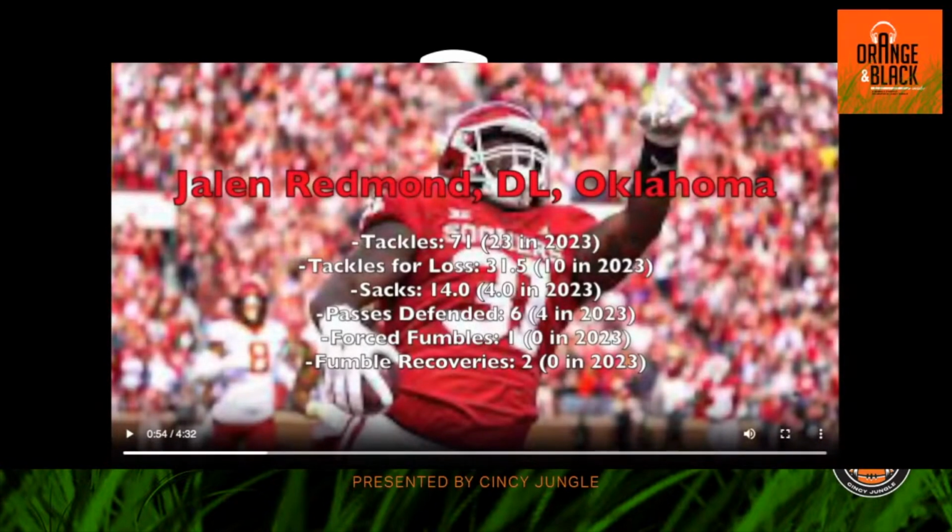I just bring this up. We're going to move on to the next guy in just a second here, but I'm doing some quick math. You see the tackle amount, 71 in his career, right? 31.5 of those tackles have gone for a loss of some kind. That's almost 45% of his tackles have been tackles for loss, be it sacks or a negative run. And then you look at just last year, 10 of his 23, same thing, about 44% of his tackles last year were for loss.